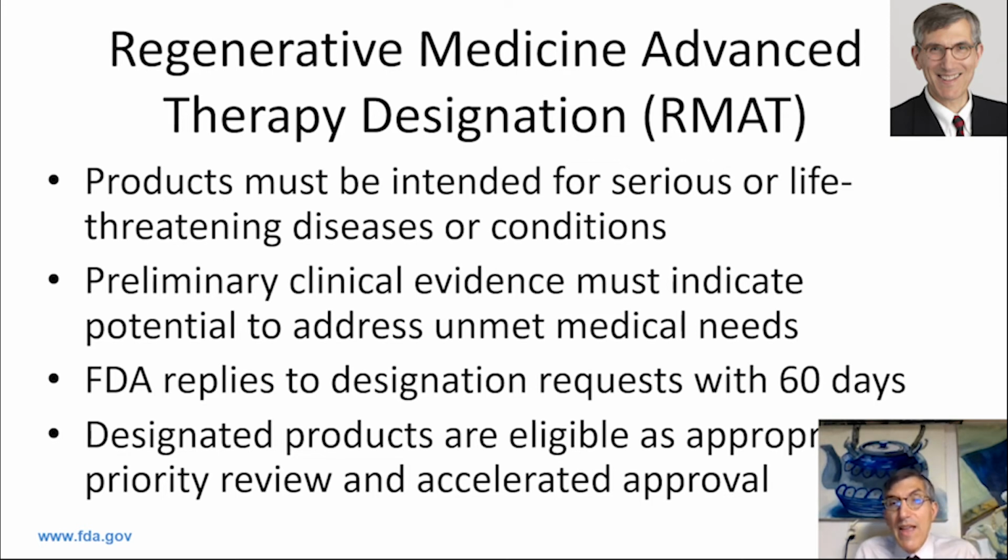That is, they can have kind of the breakthrough designation programs applied. And in many ways, a Regenerative Medicine Advanced Therapy designation is breakthrough therapy designation applied with a slightly lower standard to be able to get the designation. That is, the breakthrough therapy designation standard is one has to be better than an existing standard of care, whereas for RMAT designation, one simply has to have clinical evidence that it has the potential to address unmet medical need. But it's really tailored for cellular therapy products.